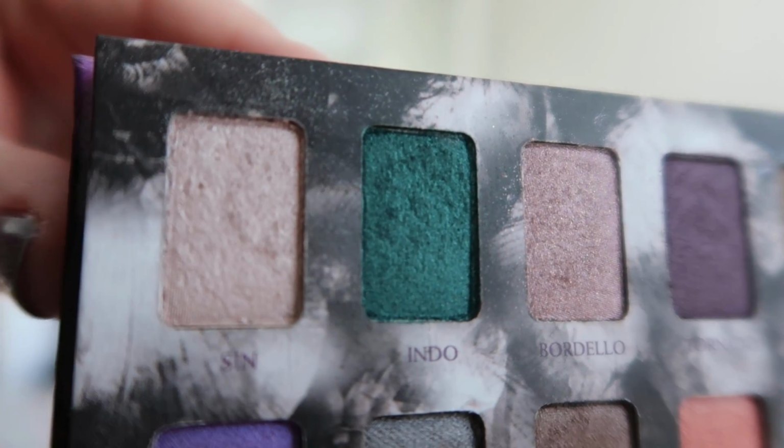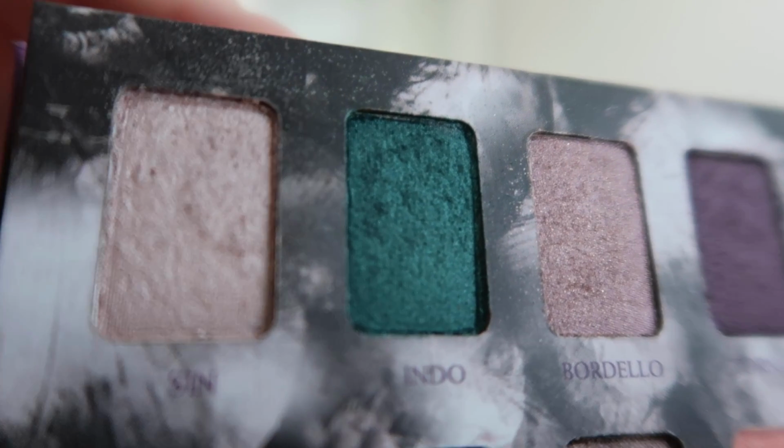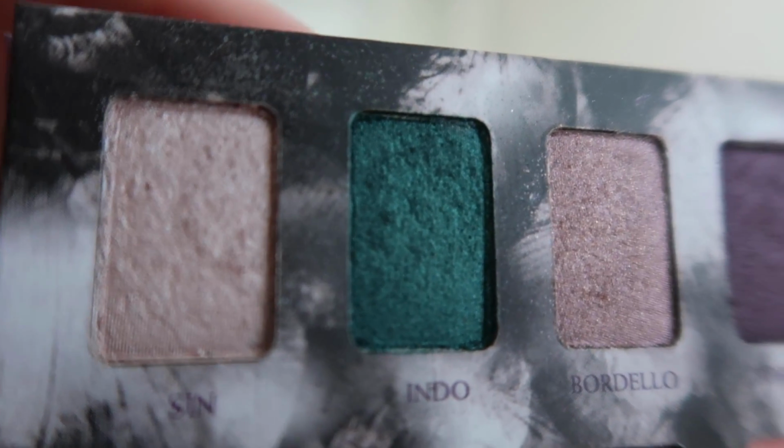Then another eyeshadow is in my Urban Decay palette right here. This is the Beauty with an Edge palette, and I'm working on Indo, which once again is a green. Also this one I'm wearing today, and I've worn it 1 time the previous time, which I think was also during the update. In a close-up you can see where I hit my brush, but that's only from 2 uses, so there isn't a whole lot of progress on this one yet either.